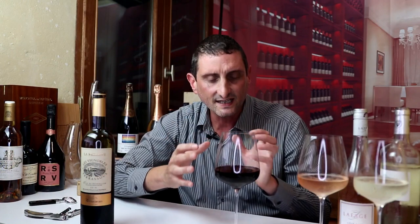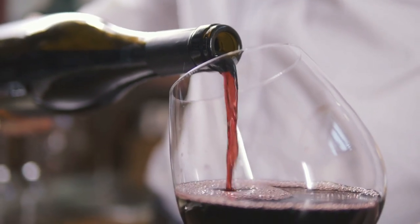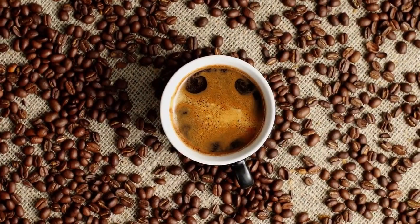Now, because of these tannins that we were talking about earlier, many consider red wines deliver the real wine experience because they taste very different from any other beverage, which is a little bit less the case with the other colors. The only other beverages and foods that contain such an amount of tannins, that is, have such an astringency on your palate, such an impact, are coffee, tea, and cocoa beans.